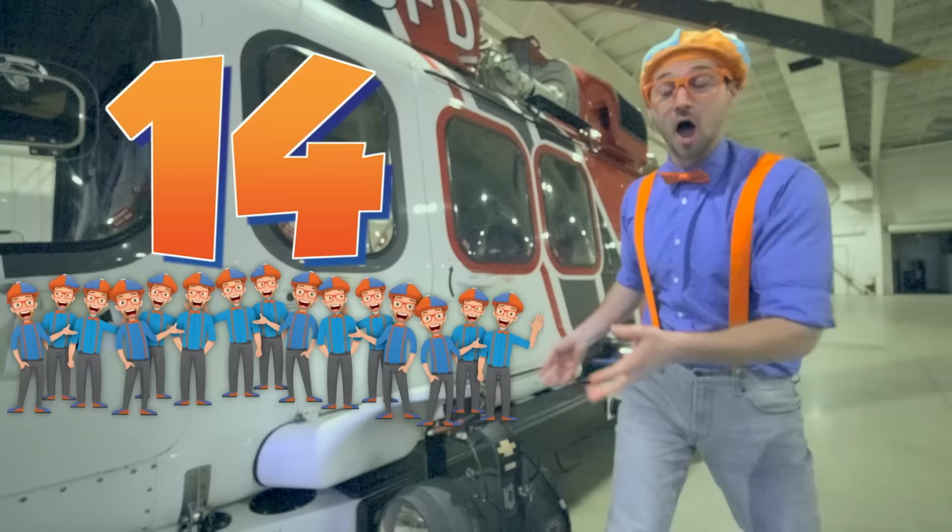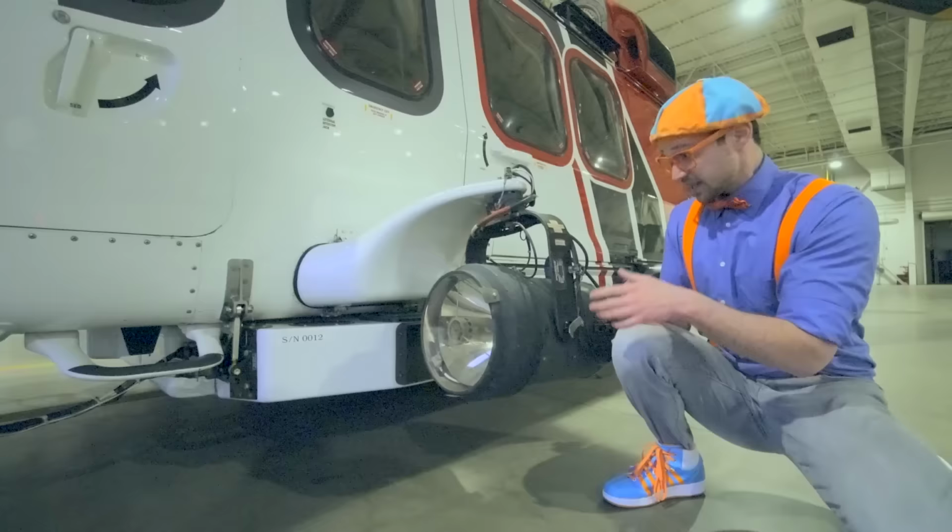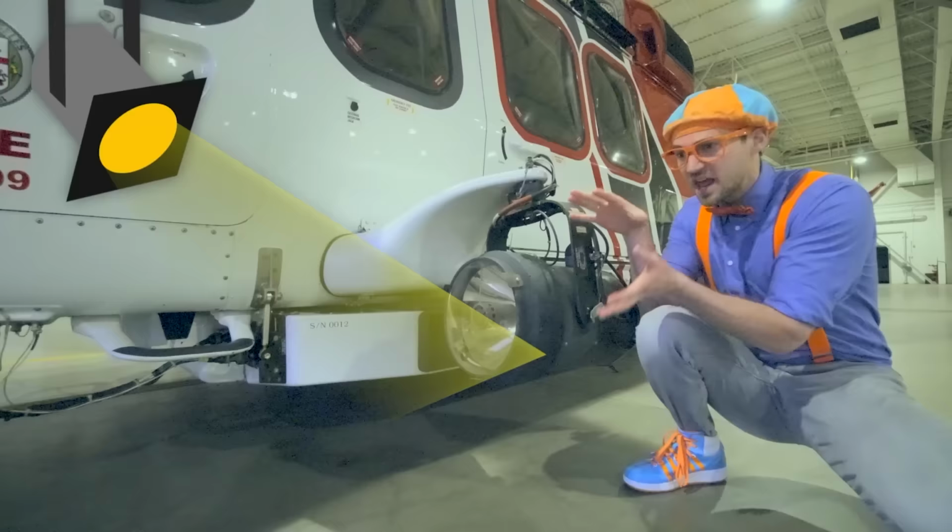Whoa. Oh, look at this. This is a spotlight. Ready? Also known as the night sun. This is used to shine so then everyone can see everything at night. Whoa, so bright.